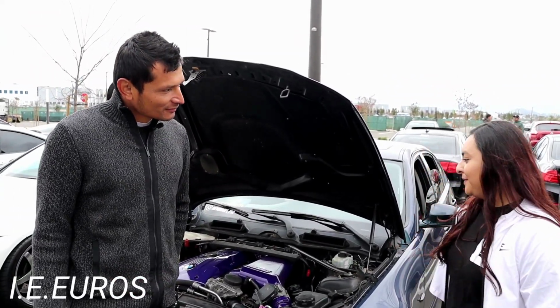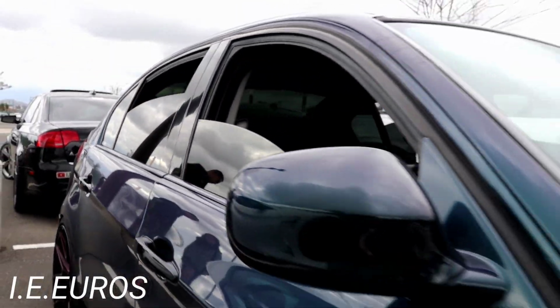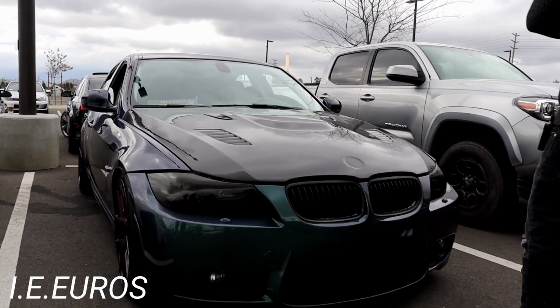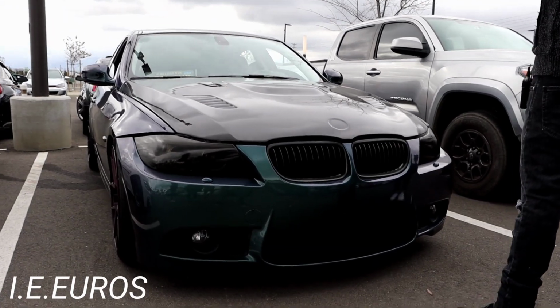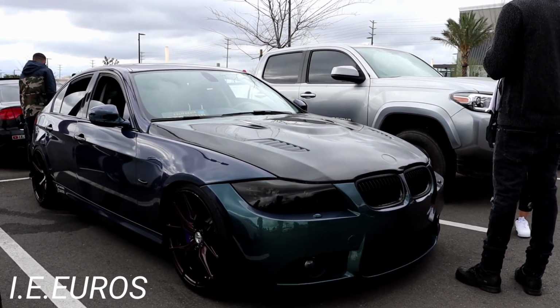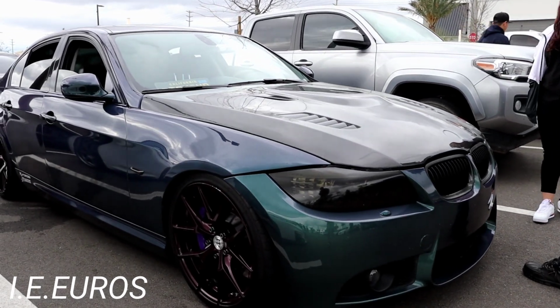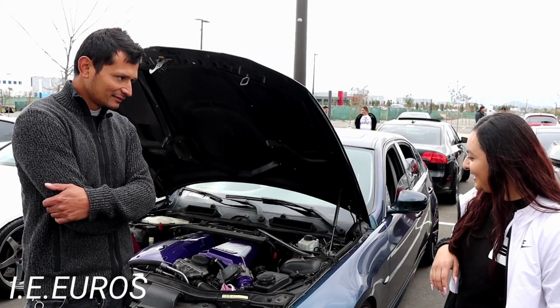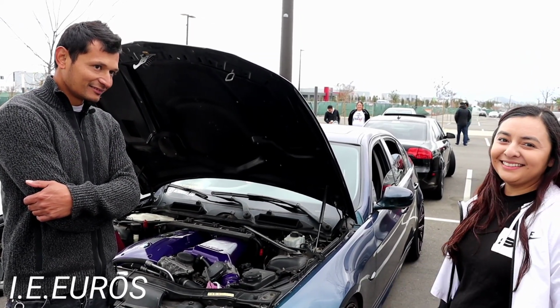So she's an N54. I'm currently stage 2. She's full bolt on. I'm working with Purival Tuning to get a tune for my intake manifold. This is a paint job. It's not wrapped. Everybody thinks it's a wrap. Yeah, it looks like a wrap. And this is her.